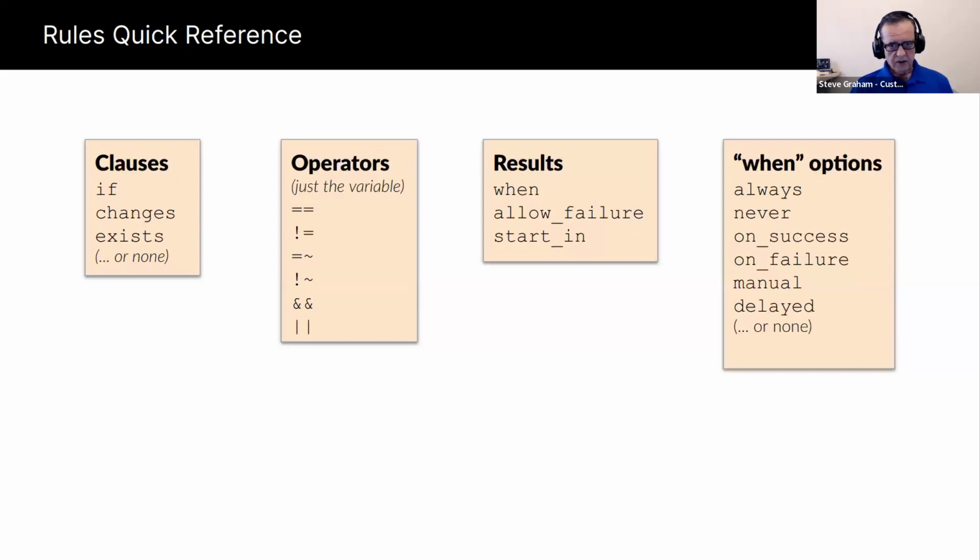So on success just means everything that preceded this particular job either passed or was allowed to fail, one of the two. And then on failure is the special exception that we talked about previously. It's a job that can fire up when something fails and do some inspection. And then you also have the ability to declare when as manual, which again gives you a play button that somebody has to go in and click on to fire that job up. And then delayed is a special use case that gives you the ability to use that start in capability that you see on the left side there. Delayed can specify that it's going to start in 10 minutes, 3 hours, and it starts counting down from the moment that the job is eligible to run.